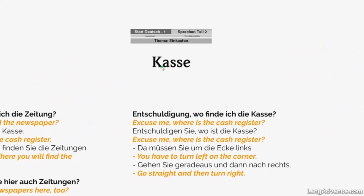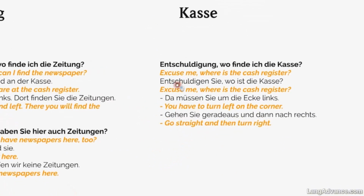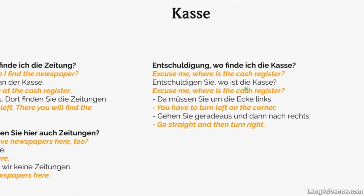Die Kasse ist the cash register. Entschuldigung, wo finde ich die Kasse? Excuse me, where is the cash register? Or where can I find it? Where do I find it? Entschuldigen Sie, wo ist die Kasse? Just another way to ask it. It's basically the same. Excuse me, where is the cash register? Okay, and the answers would fit both questions.